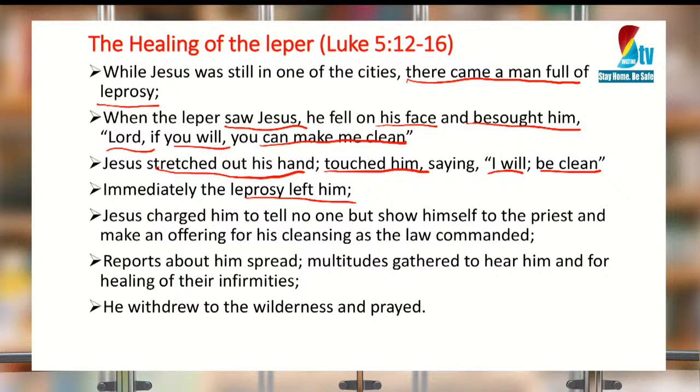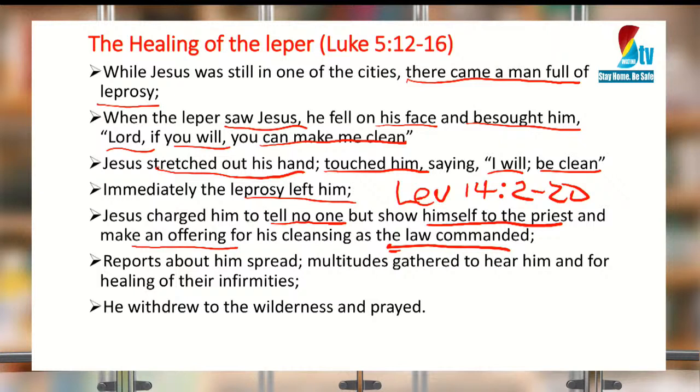Jesus charged him to tell no one, this is very key, my dear Lena, but to show himself to the priest and make an offering for his cleansing. You are going to read Leviticus chapter 14, verses 2 to 20. This is where this law is recorded, what a leper should do to cleanse himself. Reports about him spread, and multitudes gathered to hear him and for healing.